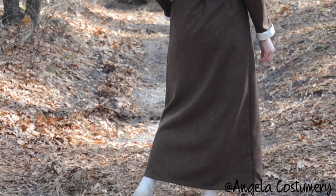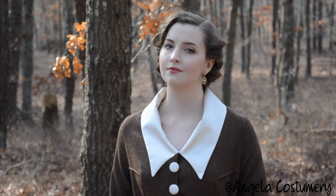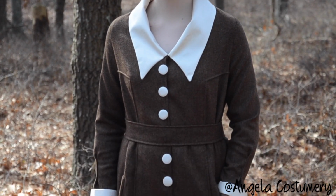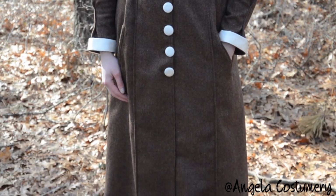I do think it ended up a little narrow for me in the shoulders, and the collar doesn't sit as well as it did on my mock-up, which is slightly frustrating, but I still like the finished piece. This is definitely a period I want to create more from, though I'll probably use my own patterns in the future. I'd love to know your thoughts on this piece.